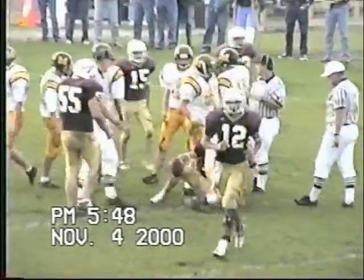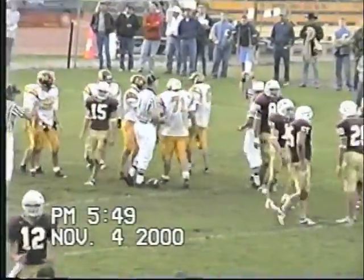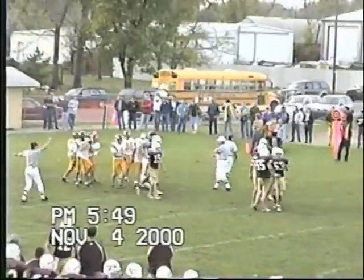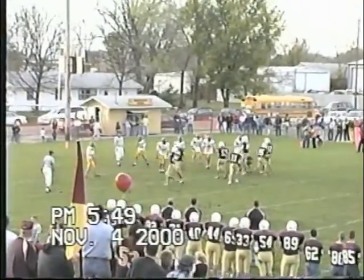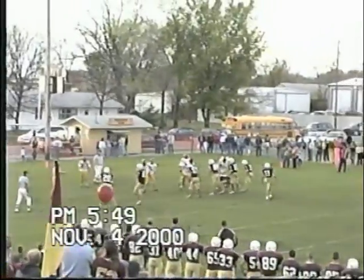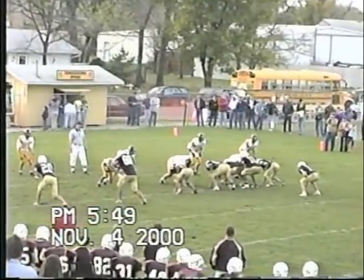Handoff to Adam Burns. Looks like he got maybe a yard. No gain on the play. Goes in 4. Brings up 4. Off the sideline. And now that's the quarterback, and it's fourth down play.